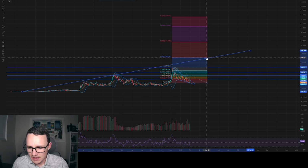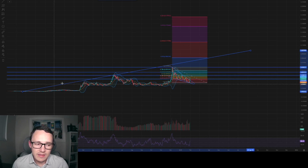If we were to take something like that, by the end of March, we would actually be seeing this trend line crossing with this 1.618 fib extension. So there is the possibility that maybe the trend line is more like this. I think instead of looking for exact prices, it's more important to just understand the market structure, what we're seeing.